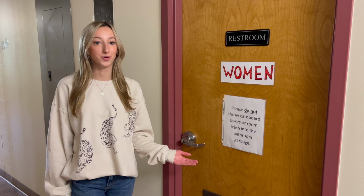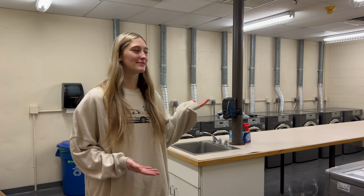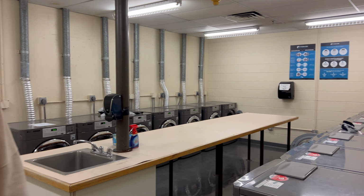Right down the hall is our bathroom. Each hall comes with their own communal bathroom. In the basement, we have the laundry room. This laundry room is for all the residents in Gannon, Lavis, and MacKillop.